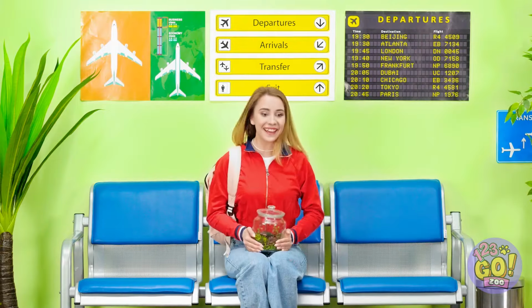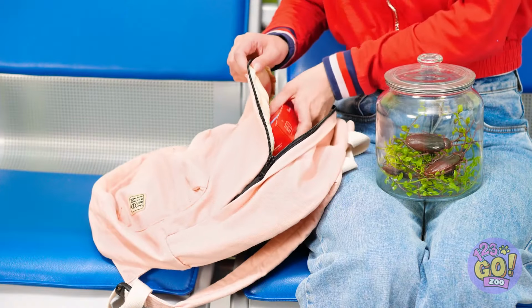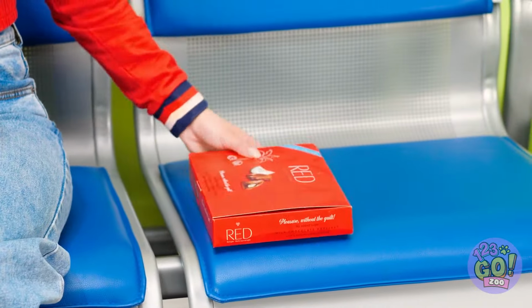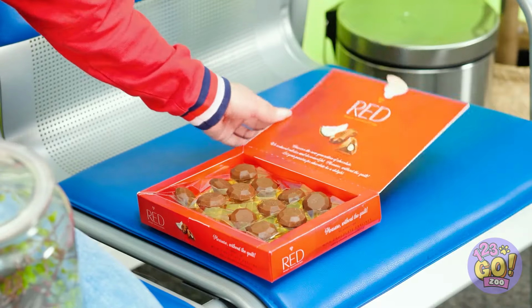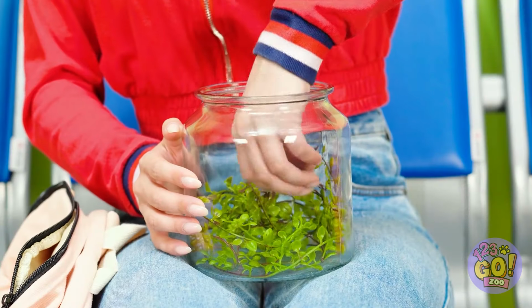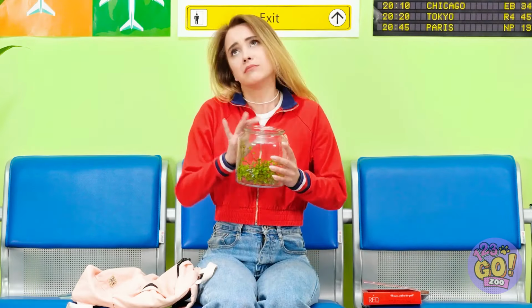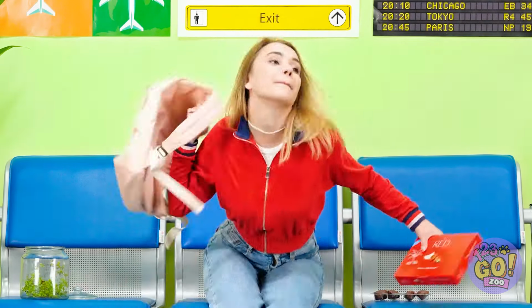Wait! I did! Okay, this'll totally work! I just need my box of chocolates! Sorry, chocolates. My pets are more important. In you go! This is your new home for a bit. But don't worry, I'll let you out soon.